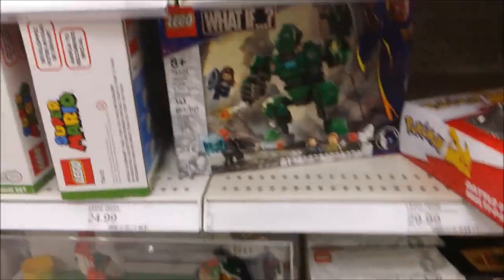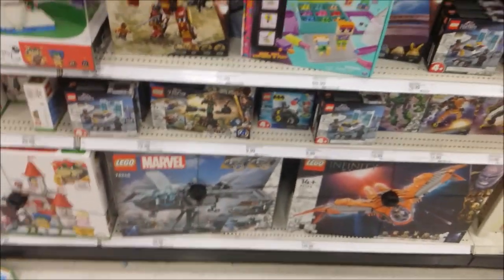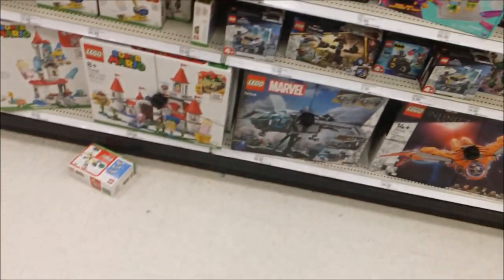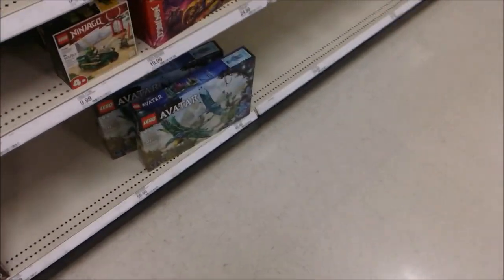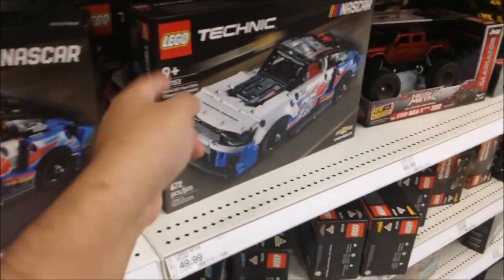Oh yeah, they still have Hydro Stomper, Hulkbuster. They still have this. I would like to get that. I don't see the other mech. Okay, Ironmonger is gone. Some Ninjago stuff. Already got that. I already got that. It was like 2 years ago. Oh, they have more of this, so I am planning to get this. I am gonna get that in the future.